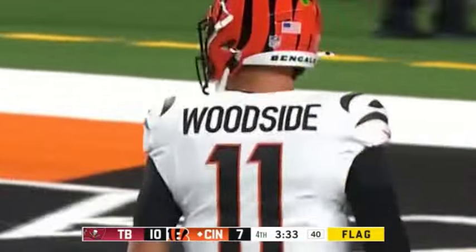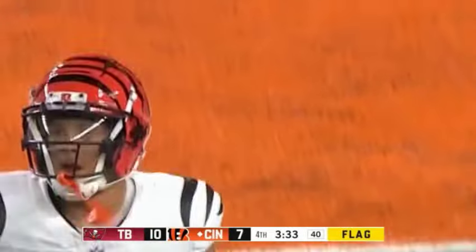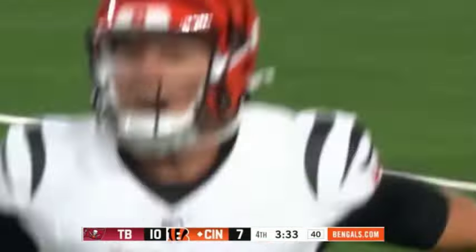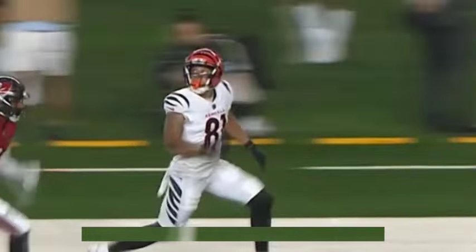And there is a flag down. Illegal contact, defense, number 21. This one counts. That penalty declined, touchdown. What a big time throw from Logan Woodside, and Jermaine Burton making an impact. Nice little hesitation move.